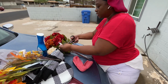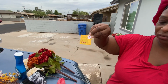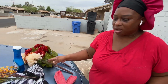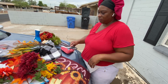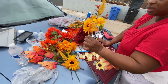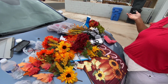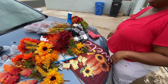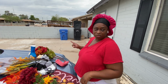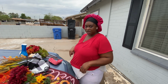The majority of these flowers come from Family Dollar, $5 for those two bunches. I think these were like $1.25, and some come from Dollar Tree, which of course were $1.25, and some like this come from the 99 cent store, which were probably $1. So overall, with the 5 and 10, maybe about $30 for all the faux foliage. You're at 3 minutes.